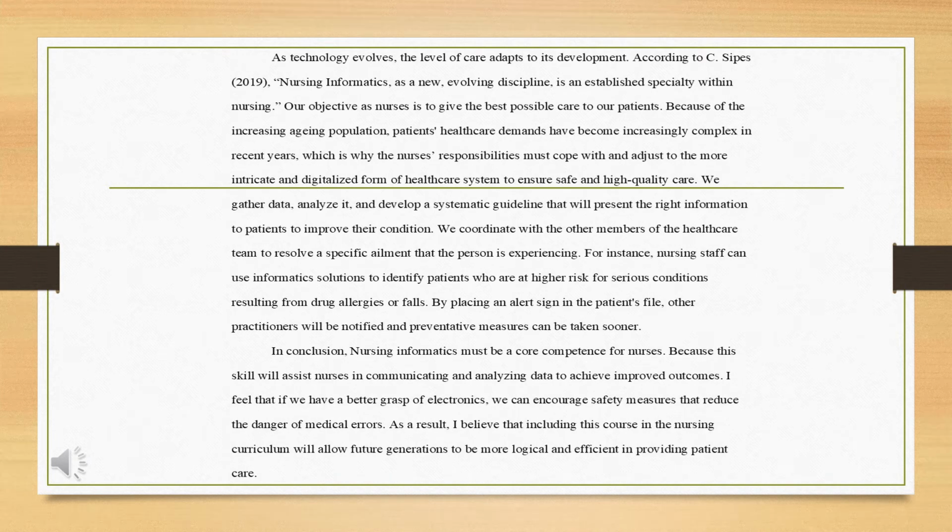As technology evolves, the level of care adapts to its development. According to Carolyn Sipes, nursing informatics as a new, evolving discipline is an established specialty within nursing. Our objective as nurses is to give the best possible care to our patients. Because of the increasing aging population, patients' health care demands have become increasingly complex in recent years, which is why the nurse's responsibilities must cope with and adjust to the more intricate and digitalized form of healthcare system to ensure safe and high quality care.